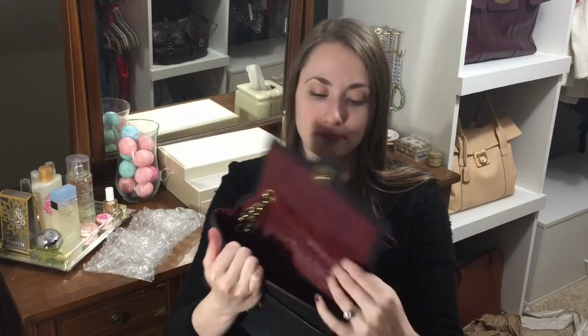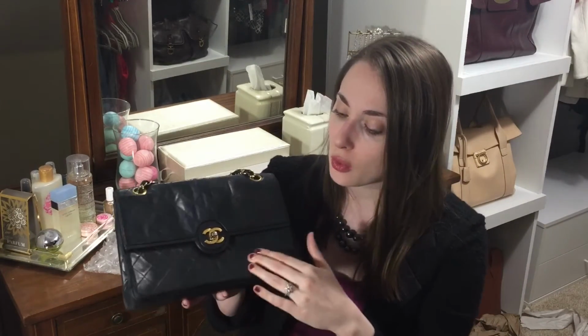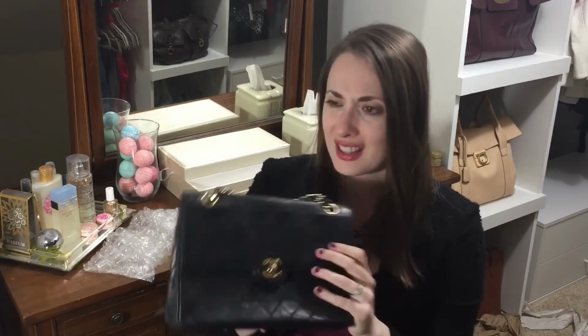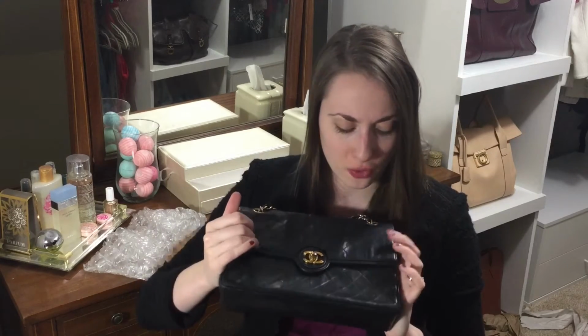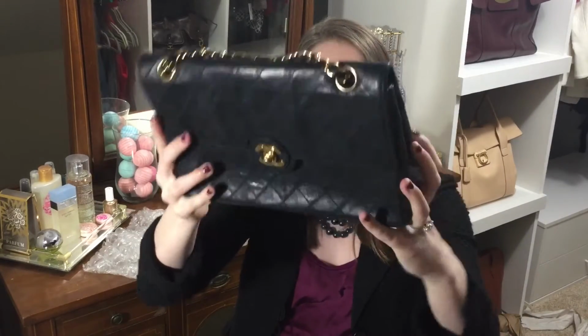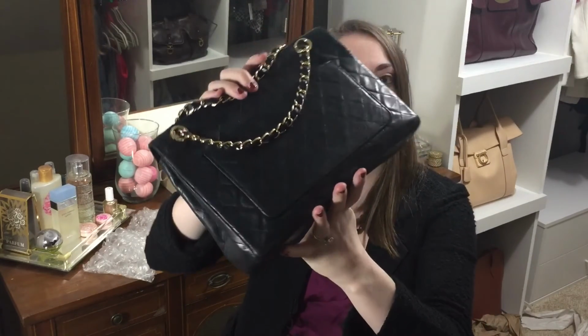This is the classic 2.55 single flap, and it is exactly what I wanted. I really wanted the classic. The reissue is beautiful, but it's not so much my style, so I did want something vintage and classic, and I'm really happy with it. I don't know if it was ever super quilted. The light gets a little bit of funny reflections on it, but it is so well done, and there are so few wrinkles for it being so old that I don't ever think it was super duper puffy.